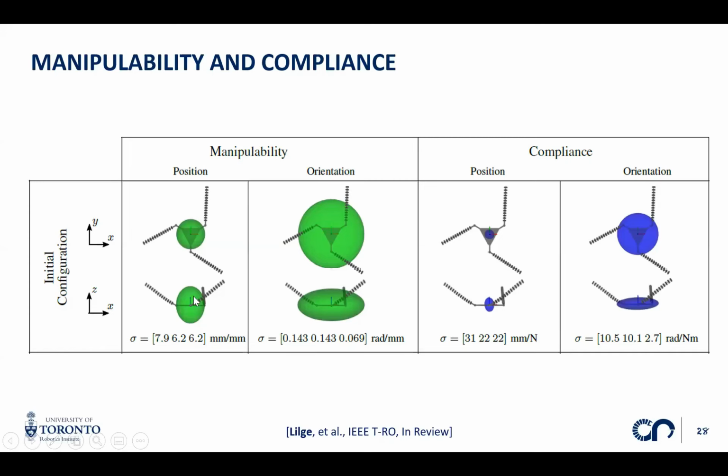So the larger an ellipsoid is in one specific direction, it means that I can more easily move the robot in this direction with respect to my actuators for the manipulability. For the compliance, if an ellipsoid is large in one direction, that means the robot can easily be pushed in this direction by an external force. So for compliance, if we want a high stiffness, we would like to shoot for low compliance ellipsoids.